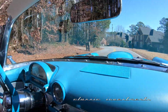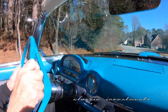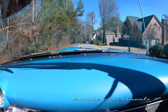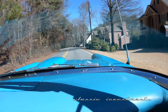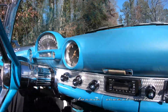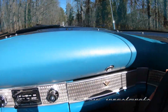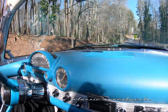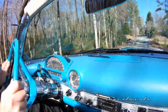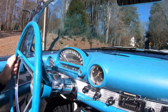As great as it looks, it's just an absolute pleasure to drive. It is just so nice and tight. There's no play in the steering and no pull in the braking, and the front end is nice and tight. The transmission shifts nice and crisp, just as you would expect an 18,000 mile car to do. And I just noticed when I got in, the brake pedal shows the wear of an 18,000 mile brake pedal.